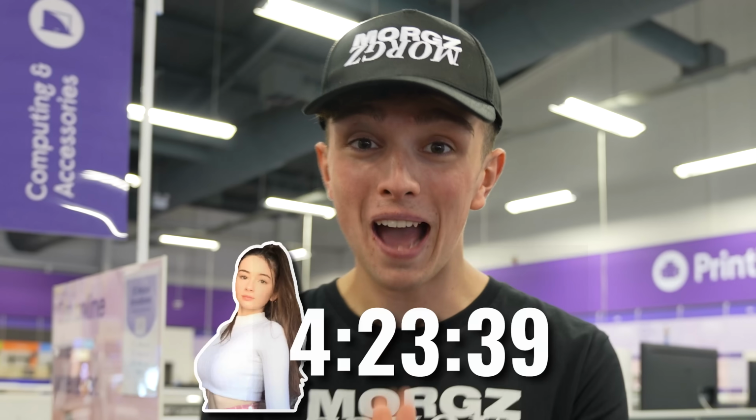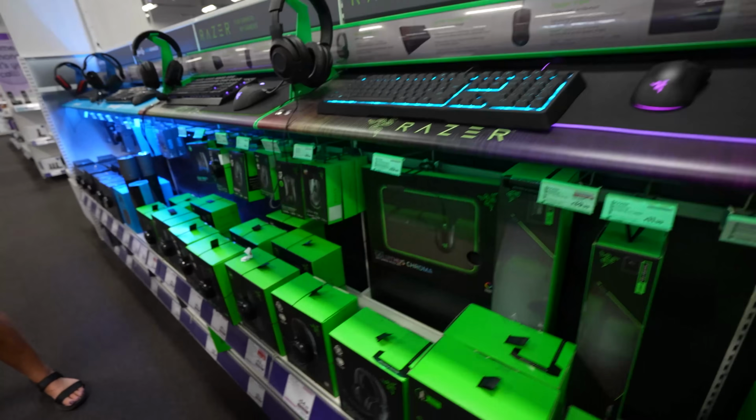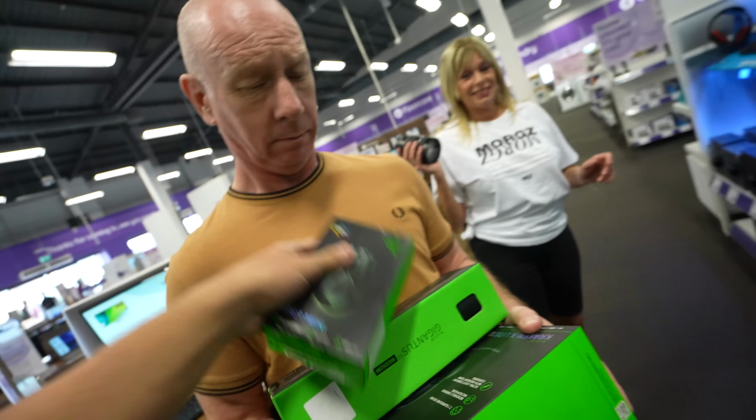Okay, so now that we've got the monitors and we've decided on the consoles, we need to get some accessories. Mouse, keyboard, lights, we're gonna need the lot, and we have not got time to waste, so let's go. Okay, first things first, Tamsin is gonna need a headset. Okay, what's next? A mouse. There we go, Martin. Oh my god, how could we forget a flipping keyboard?